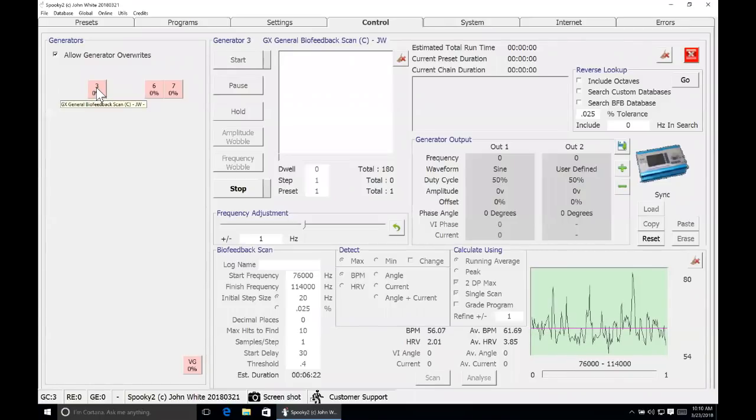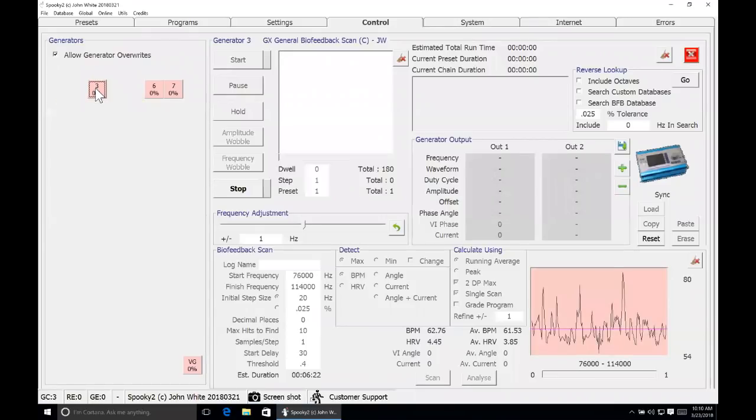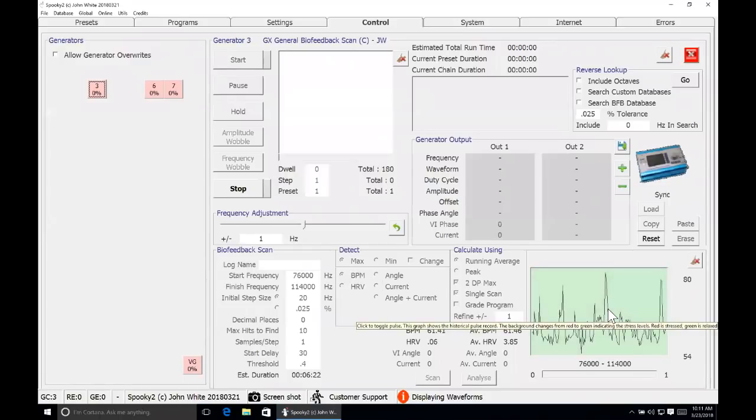system is a XM generator, was last running the GX General Biofeedback scan, but now there was just an experiment. It's not actually a GeneratorX. Now generator overrides and click on the channel. You can see that the generator which is online is the XM generator. You can see it on the right hand side here. The biofeedback controls are at the bottom of the screen. Now my pulse recording is still showing because I clicked on the screen.